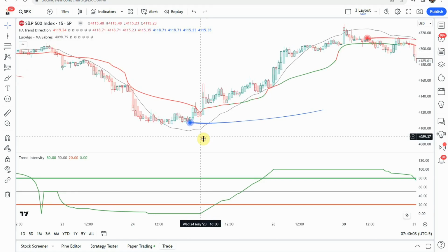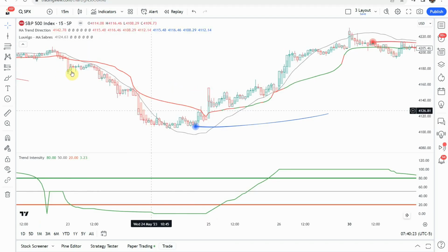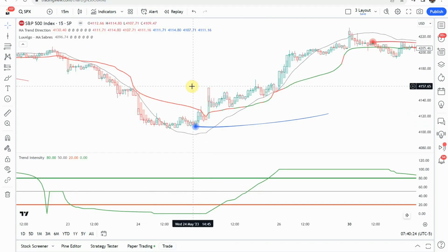The strategy itself in the source video was tested on the 15-minute time frame on the S&P 500 index. And so that's what we have pulled up here. We don't have after market hours on the chart. This is just going to be the trading day hours only.